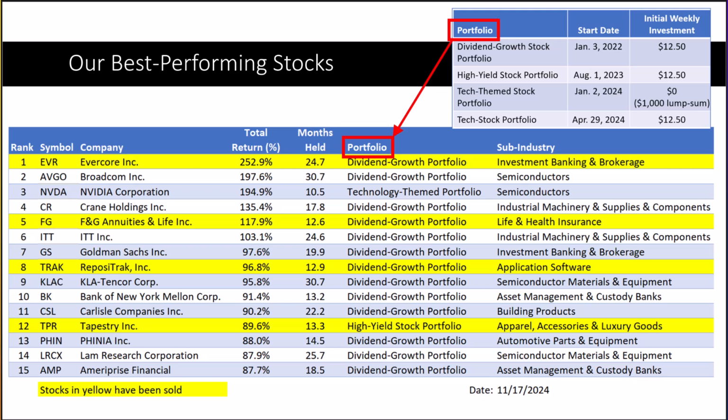Our best performing stock so far has been Evercore, which was sold recently. It provided us with a 252.9% total return in a little over 2 years. Broadcom, a chip maker, remains at number 2 with a 197.6% total return since its initial purchase. Nvidia is number 3. The fastest risers that are still in the portfolio are Nvidia in our tech themed portfolio with a total return of 194.9% in 10 months, and Bank of New York Mellon with a 91.4% gain in 13 months. And remember that total return includes both the dividends the companies paid as well as the increase in the stock price.